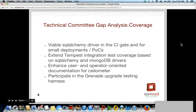We also want to enable testing against MongoDB in the integration tests, because clearly that's our preferred and most widely supported and widely used storage driver. And this will probably involve us either taking advantage of the continuous integration switch over to Ubuntu Trusty, or else using Fedora 20 and/or CentOS 7 in the gate to allow us to access the more up-to-date version of Mongo that Ceilometer requires.